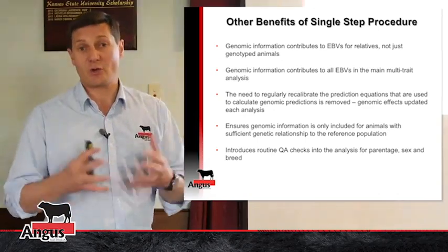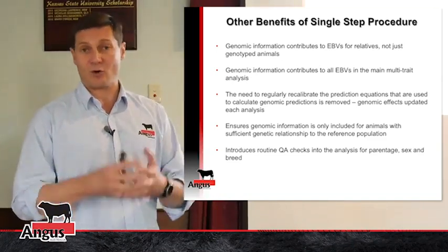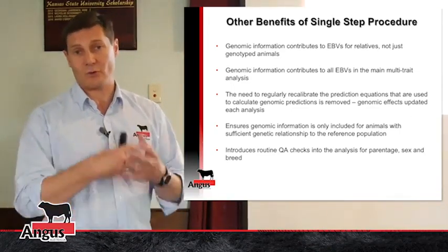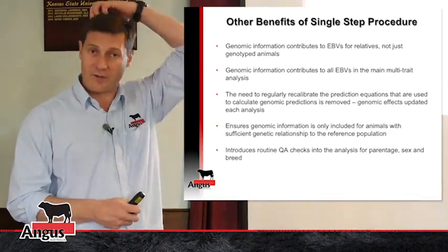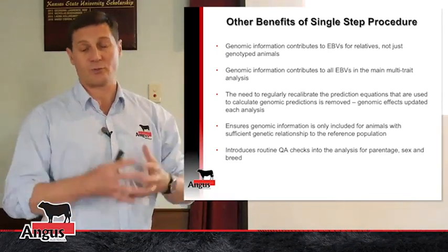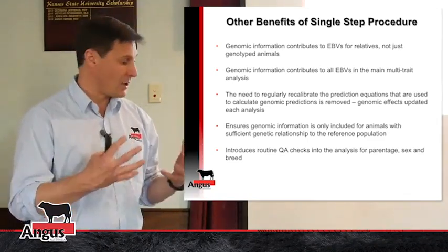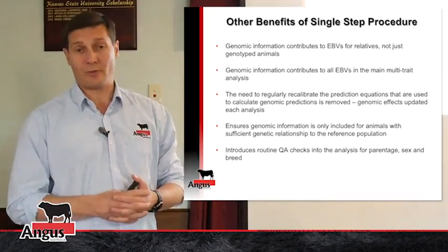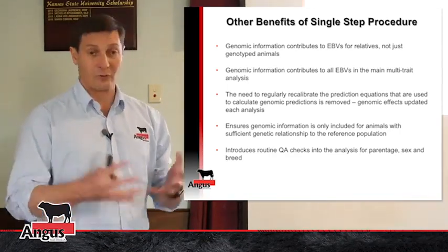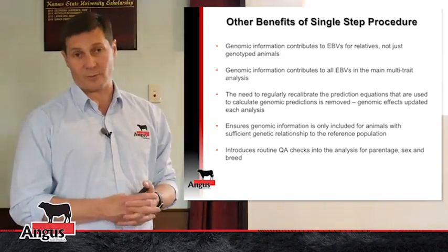Likewise, there's some better quality assurance around the incorporation of genomic information into the analysis. In particular, now genomic information will only be incorporated into the calculation of EBVs if animals have sufficient relationship to the reference population, being the population of animals within our evaluation that have both performance information and genomic information, which guide the contribution that the genomic information has to the calculation of the EBVs. And there are far more routine checks, checking the parentage of animals, so checking how accurate the pedigree is that has been recorded, using the DNA information to check the sex of animals which has been recorded, and also the breed of animals. So there's a lot more quality assurance which results from this single-step BREEDPLAN analysis.